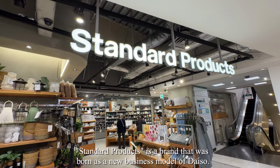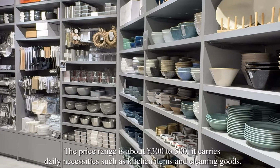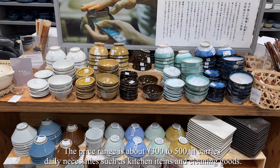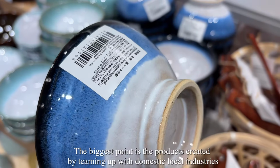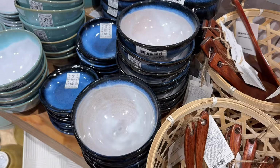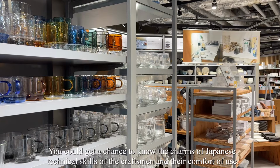Standard Products is a brand that was born as a new business model of Daiso. The price range is about 300 to 500 yen. It carries daily necessities such as kitchen items and cleaning products. The biggest point is the products created by teaming up with domestic local industries. You could get a chance to know the charms of the Japanese technical skills of the craftsmen, and then the comfort to use.